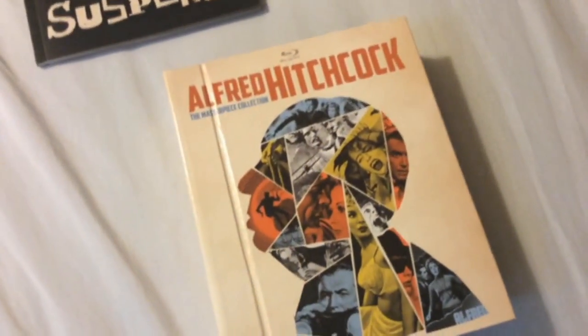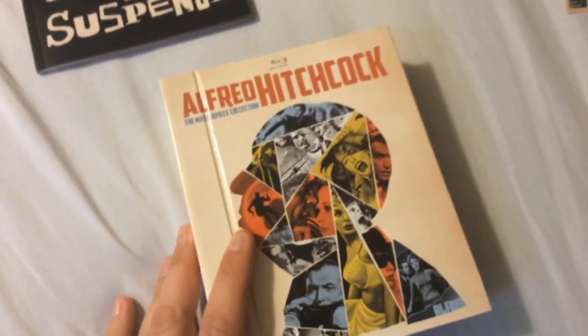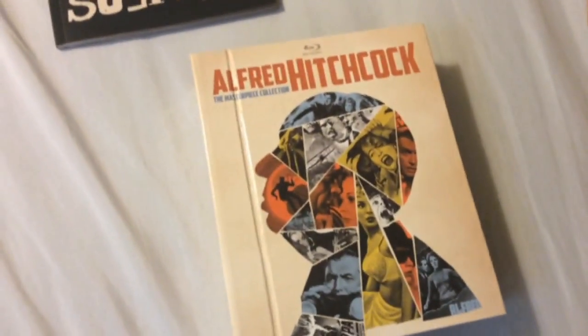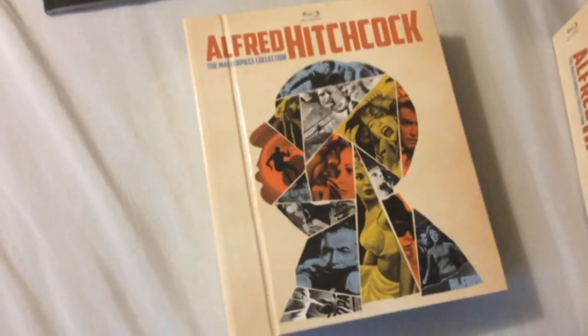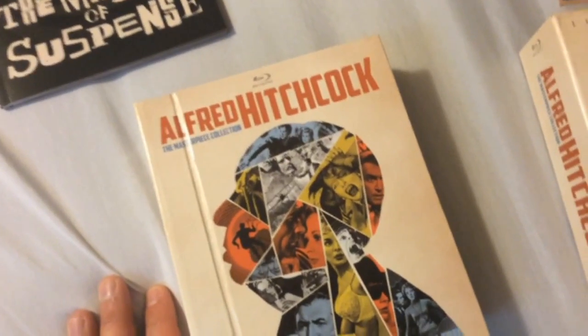As far as the picture quality, I would say Psycho, North by Northwest. North by Northwest gets a really nice transfer. It's a 4.5. I would say Psycho gets a 4. Vertigo gets a 4. And then pretty much everything else is like a 2 or 3, especially Family Plot. Family Plot is a 2, but I'm just being nice. It's really like a 1.5.